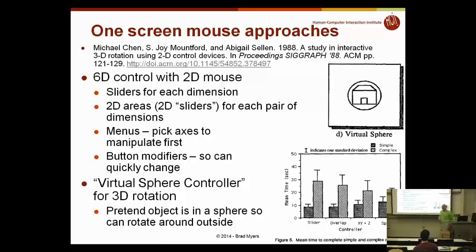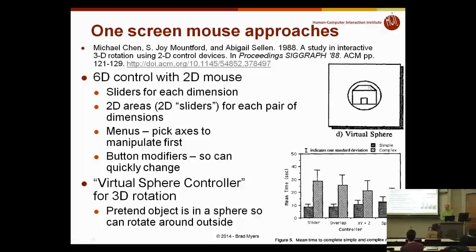And there's been some approaches that try to go beyond that, and these are fairly special purpose, so they don't work for everything. There's a cool one that just works for rotation, and it tested really well. It was very high performance, and people understood it really well. Basically, the idea is that you pretend that the thing is surrounded by a sphere, and if you go this way, then it rotates the sphere with your finger. If you do it this way, it rotates it that way, and then you can also grab it and rotate it this way.